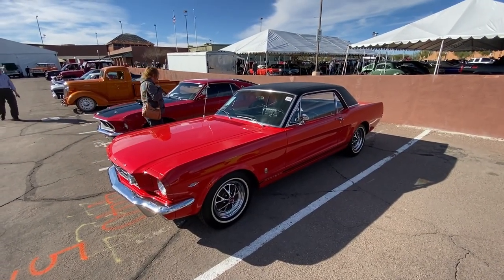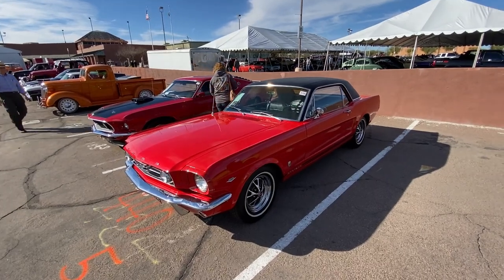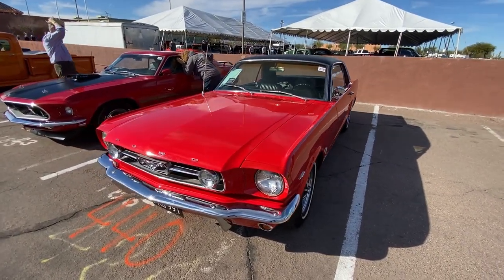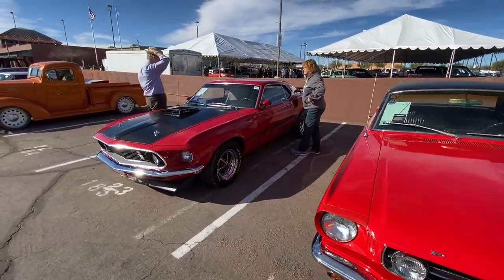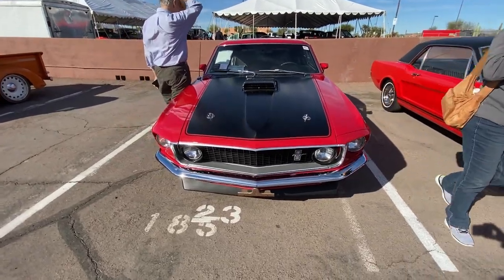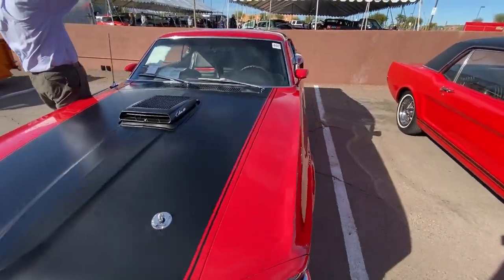Here, the auctioneer in the background. He's excited. The reserve's off. Classic Mustang. Mach 1. Cool looking car. Is that a 428? Might be a 428.